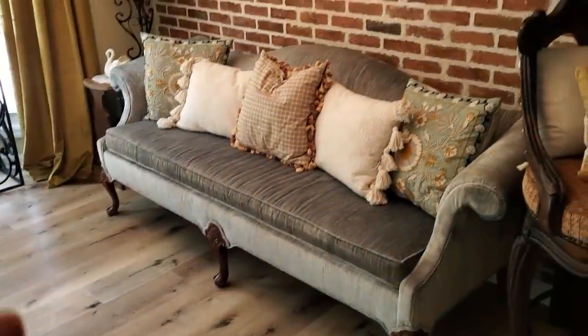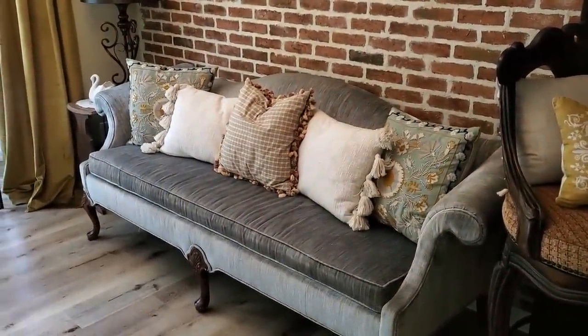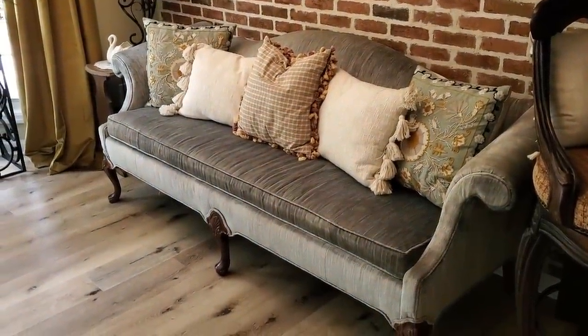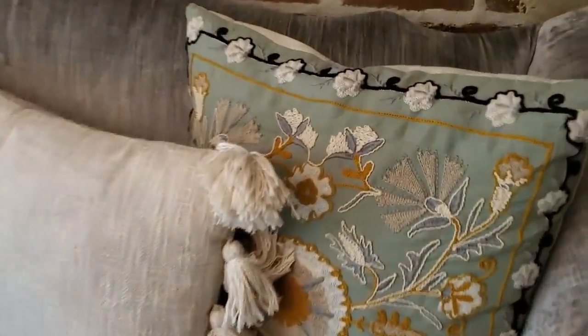So in the last video, I mentioned this couch and that I was looking for a shorter one. I'm still on the hunt. I had listed this on Marketplace and I had some interest, but I removed it because I don't think I want to get rid of it. I thought about it and I really like it. And these pillows are from Home Goods.